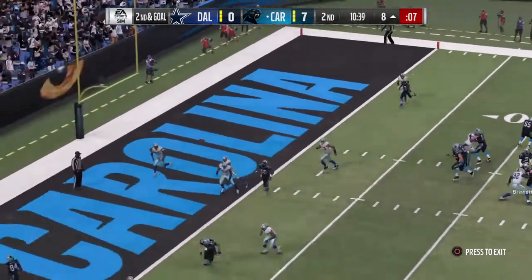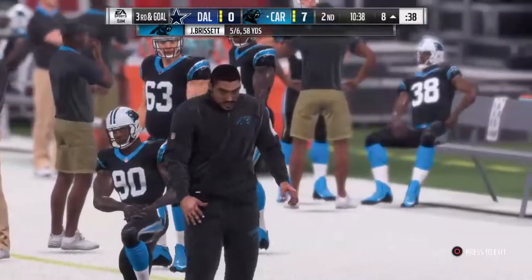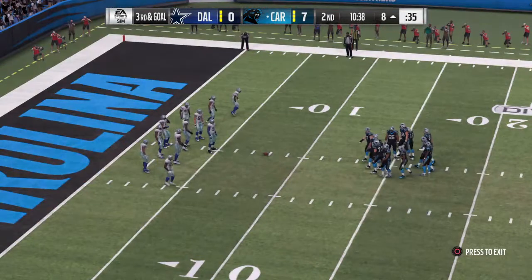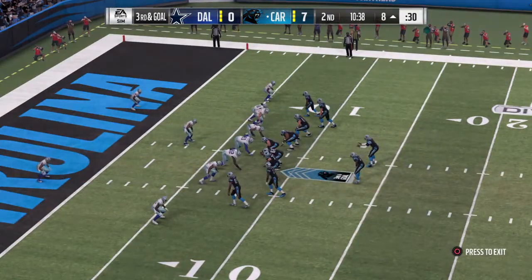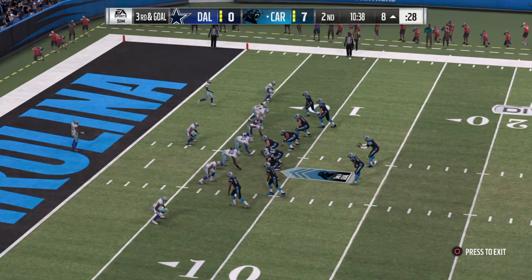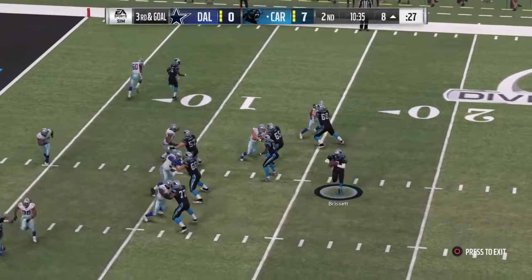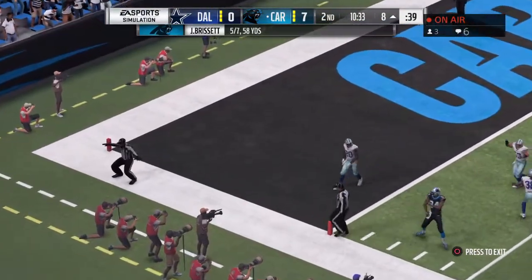Brissett now on 2nd down, floating one incomplete. This offense on third down today, a perfect 3 for 3 as they look to keep that streak going. They're looking at a 3rd and goal here. Out of the gun, Brissett, and he fires one, but incomplete.